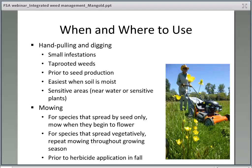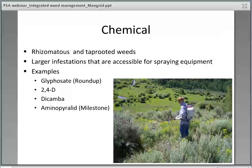Sometimes mowing is integrated with herbicides. You mow to take off all the dead plant material above the surface of the soil, and then you apply the herbicide and you get better coverage with that herbicide. Chemical control can be used across a wide range of weed growth types, from rhizomatous to taprooted weeds. It's great for large infestations where you can't maybe do mechanical control, but those large infestations do need to be accessible for spraying equipment. I know a lot of people that do spot spraying or backpack spraying, particularly if they're in challenging terrain like this picture shows.